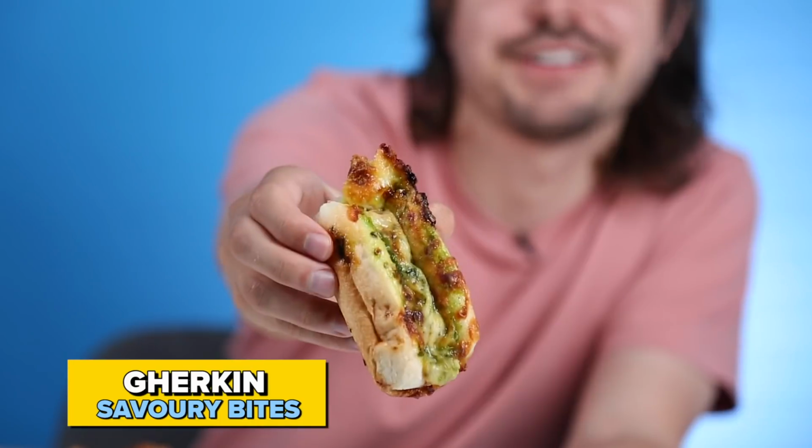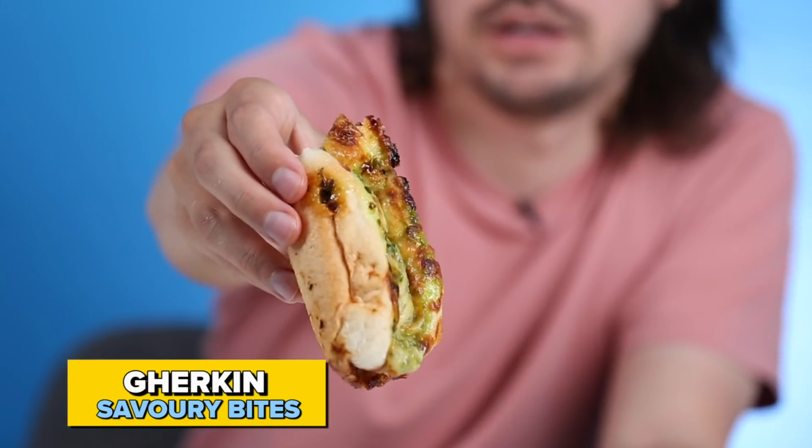Oh, I can taste it. It's different. It's really different. Yeah, it's just like a chili hot dog, really. This last one is gherkin hot dog, I believe, and it's fluorescent green. It's like a sweet sort of chutney sauce, I think. It's not too strong, it's just like a little condiment, as they say. So yeah, it's not too bad.